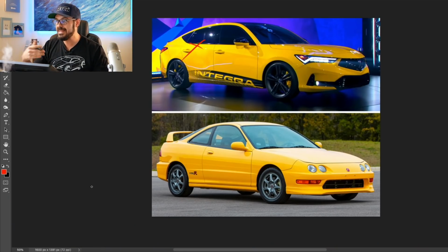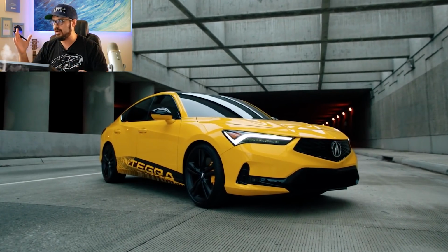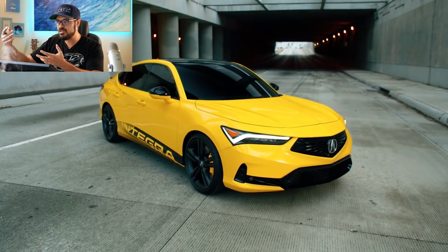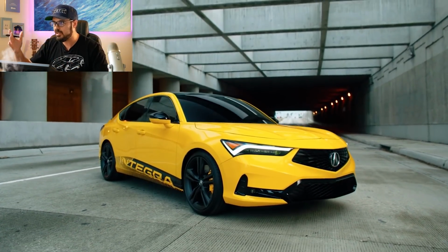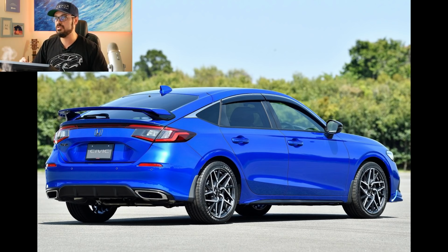Need to remove that, make it into a two-door version, and then if you look at the proportions of the greenhouse and the hood, as I said, it's based on the Civic hatch, and you can definitely tell that it is, specifically when we look at the side view. This part right here is basically identical to the Civic hatchback, and that doesn't scream Integra to me.